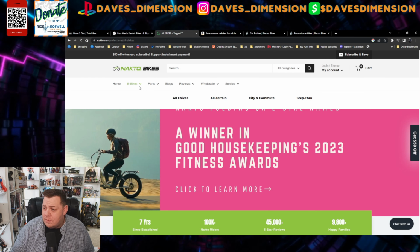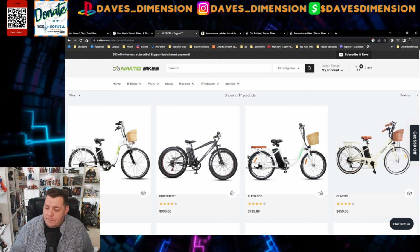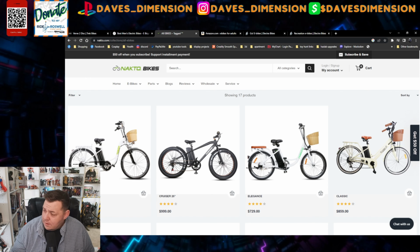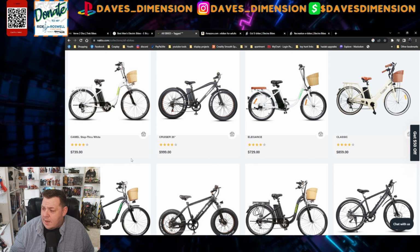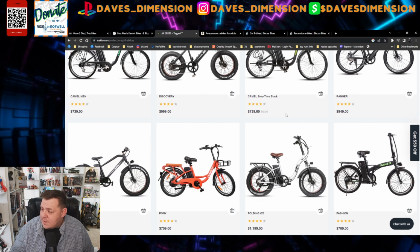Let's take a look at some of their e-bikes. Now, you can see the battery compartment, but what's great is, I believe, and correct me if I'm wrong, you can actually remove these and take them inside. So that's something that's pretty cool. Take a look at some of these e-bikes here: $739, $999, $729, $859, $739.